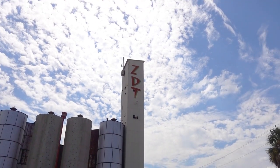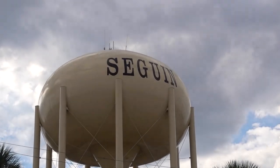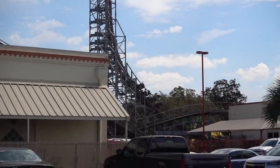So today's probably going to be a quick video. We are at ZDT Amusement Park in Seguin, Texas. This is a very small FEC, or a very small amusement park, but there is one awesome reason why you want to come here, and that is for Switchback. The first and only wooden shuttle roller coaster, not only in North America, but the entire world.